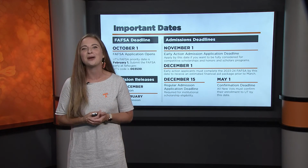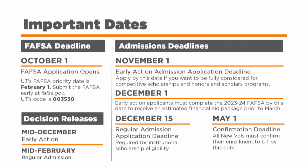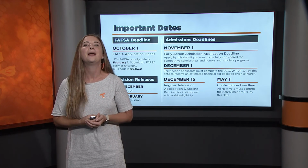Now, I mentioned earlier those two application deadlines, November 1st and December 15th. I want you to hit that November 1st deadline so that you are eligible for all scholarships at the University of Tennessee. And if I haven't convinced you that November 1st is the way to go, our decision release dates will do it. If you apply by November 1st, you're going to receive your admissions decision mid-December. And if you apply by our regular admission application deadline of December 15th, you're going to be receiving your admissions decision in February. We all know that we want our admissions decision sooner rather than later, so apply by November 1st, and you won't have to wait too long because you'll be getting your decision mid-December.